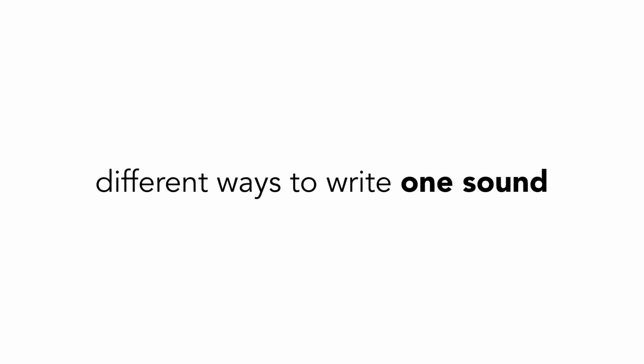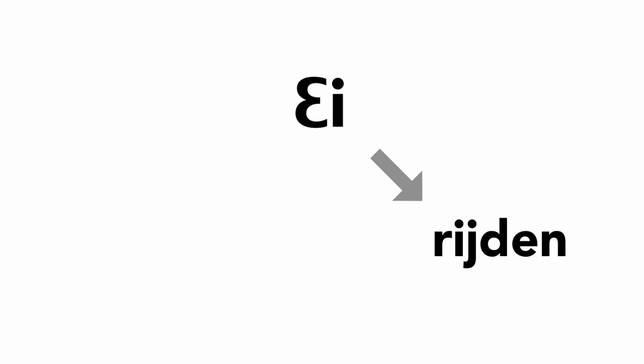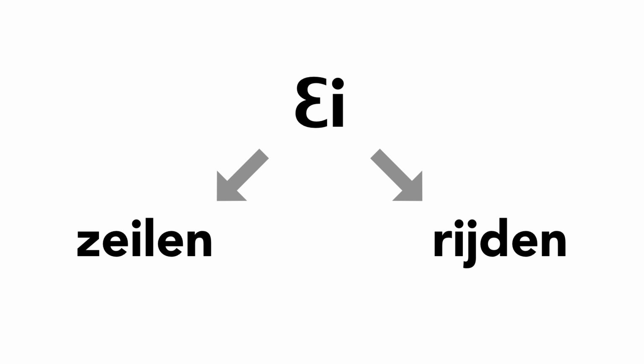In Dutch, sometimes there are different ways to write certain sounds. Take the ei, as in rijden, to drive, and zeilen, to sail. When hearing the ei sound in Dutch, how do we know whether to write e plus i or i plus j? And what about a word such as pijnlijk? Why are the first and second syllable pronounced so differently? Pijnlijk. Well, that's what we are going to discuss in this video.